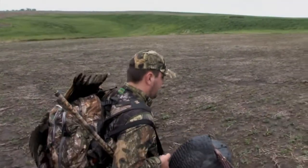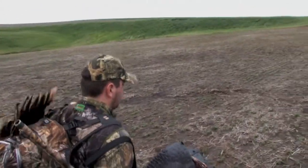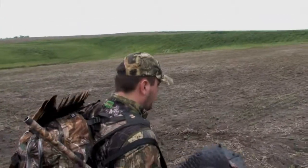Gets way up here about probably three-quarters of a mile, so we got a long walk out in this mud of a bean field.